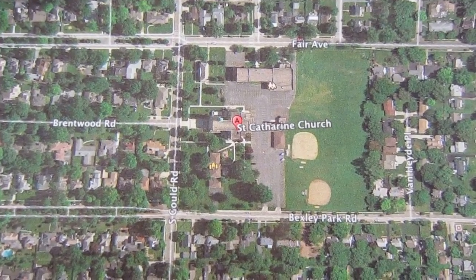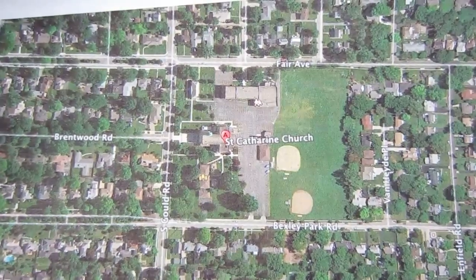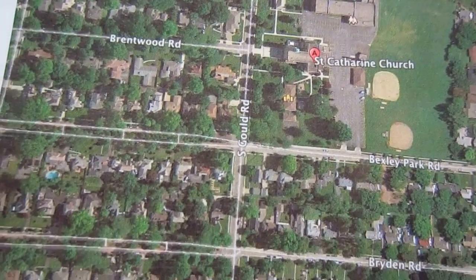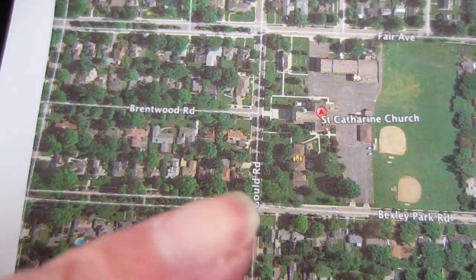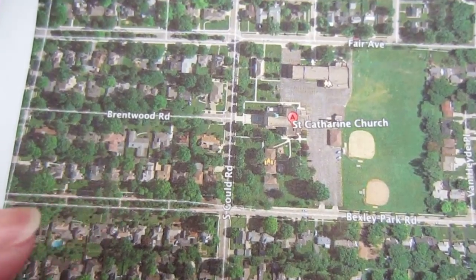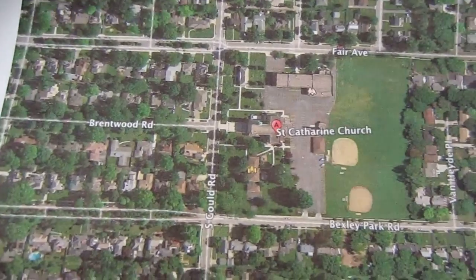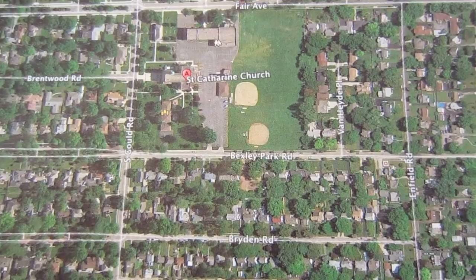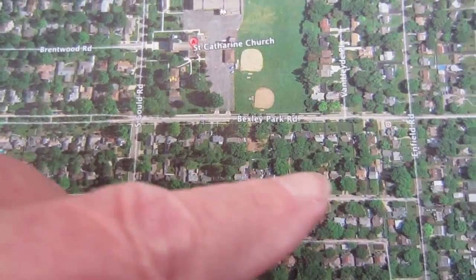This St. Catherine's Church is in a strange area of Columbus. It's part of the city of Columbus, but sometimes it's called East Columbus. You see this Gould Road. That's the boundary between a whole different city over here that's completely surrounded by Columbus called Bexley, Ohio. And then over here you've got the city of Columbus, and then it goes out several miles farther east. And Bryden Road is the road where my son and daughter-in-law live.